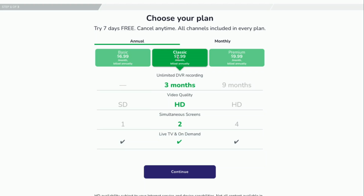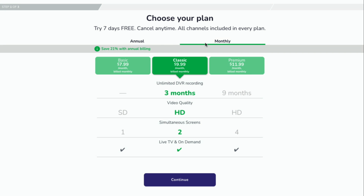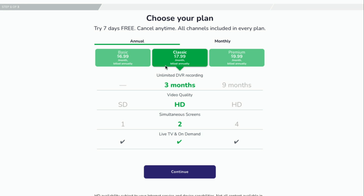Now, Frndly has 3 plans available. They can bill you on an annual basis or a monthly basis. The annual will save you about 20%, but you do pay for 12 months up front. So although they say it's $7.99 a month, it's actually $95 at the time your free trial runs out.